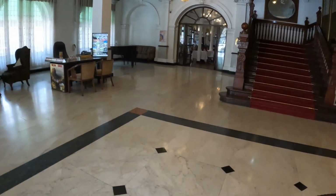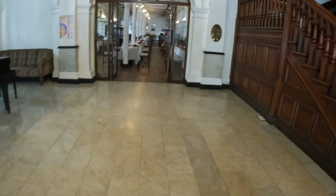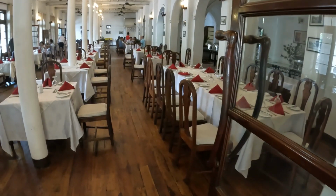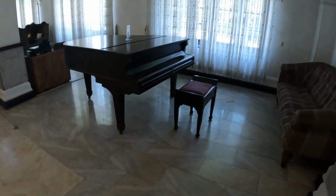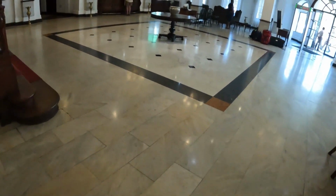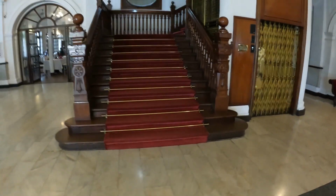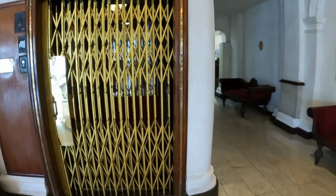Well, here we are at the Queen's Hotel, built in the 1800s, probably named after Queen Victoria. This looks like the main formal dining room. It's all very elegant and colonial. Grand piano. Grand old staircase. And a very old lift. Let's hope it works.